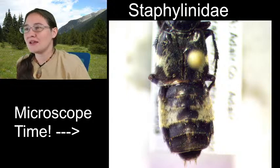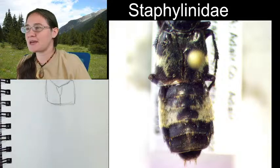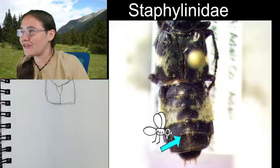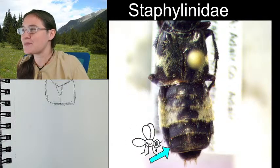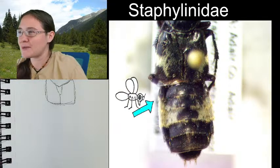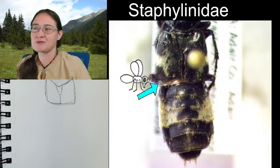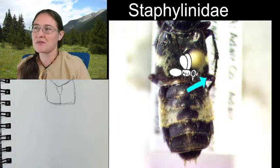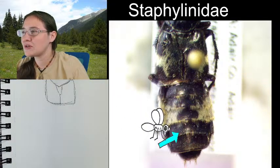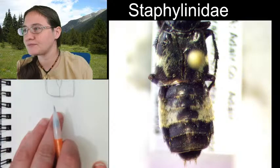So, let's see. I'm going to go ahead and get some more of these abdominal segments taken care of. It looks like we have 1, 2, 3, 4, 5, 6 abdominal segments. I believe that's pretty common for rove beetles. I think they generally have like 5 to 7 abdominal segments that you can see underneath the elytra. We might flip the specimen over and see if there's an extra segment or two underneath. But what we can see is 6.